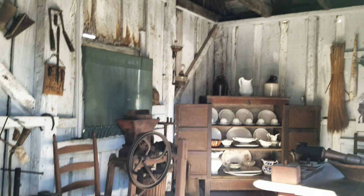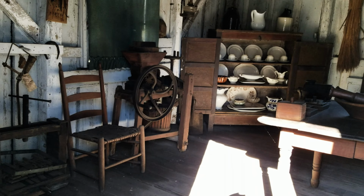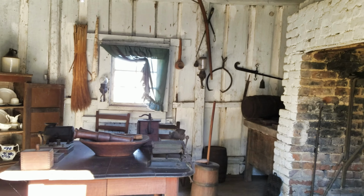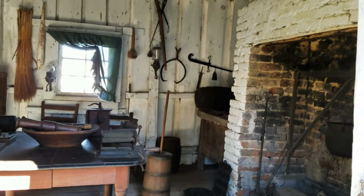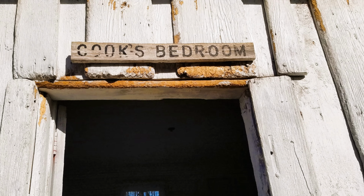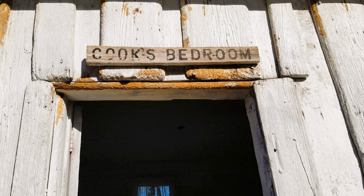Here is what the kitchen looks like. Yep, that is the kitchen. And very convenient that the cook's bedroom is right next to the kitchen.